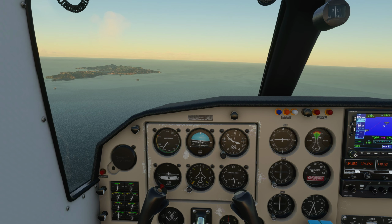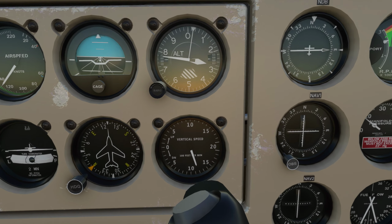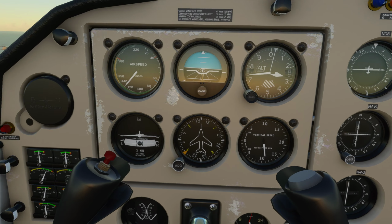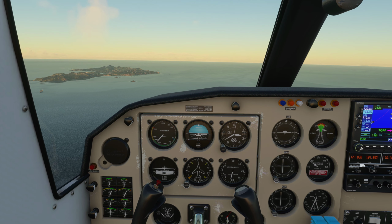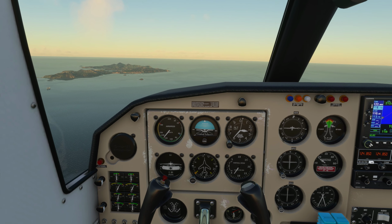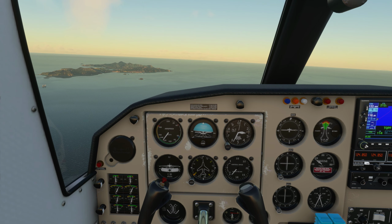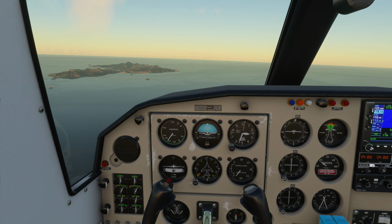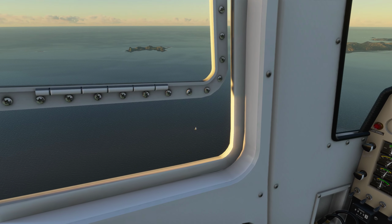You see the nose drop quite a bit and the vertical speed here go down quite a bit and the airspeed increase, and then as that airspeed wants to slow down, as the airplane wants to slow down, the nose will come back up and the vertical speed will decrease. Physics at work.